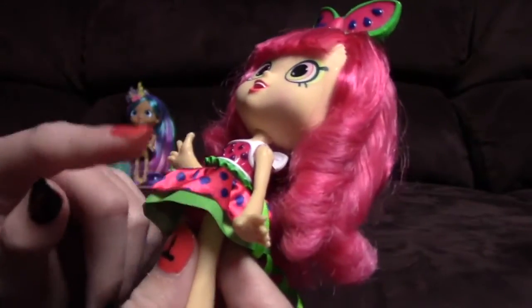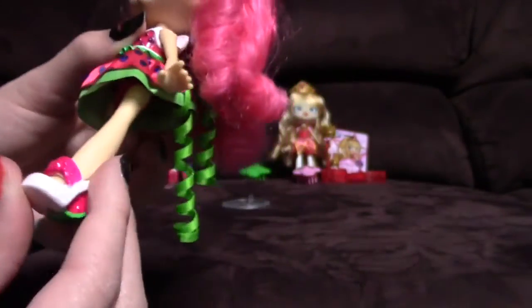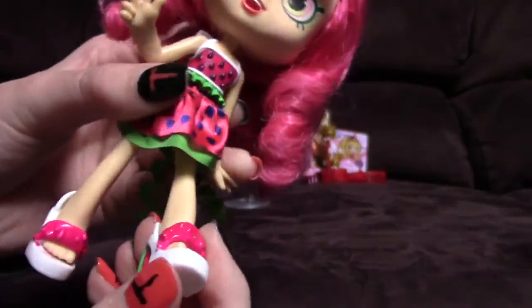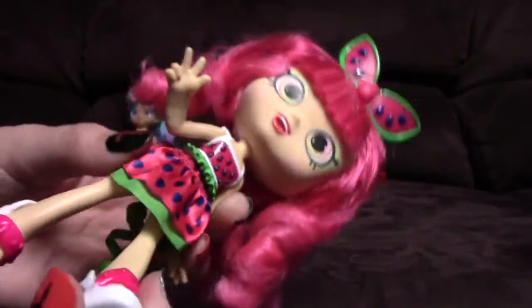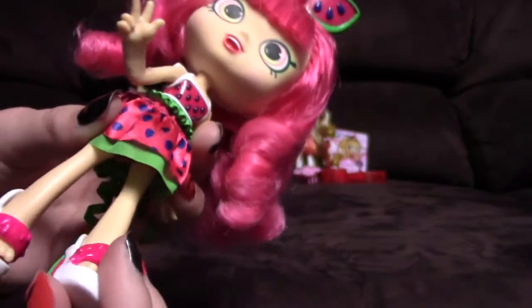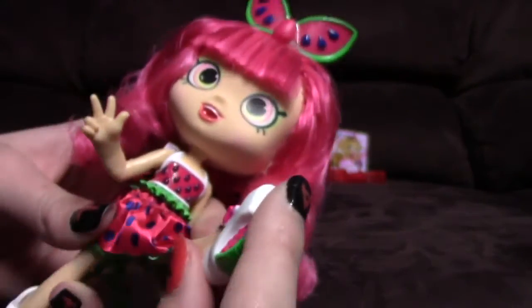Then she has a little skirt that is a full-blown watermelon that got cut in half. Her shoes are little seeds. And they're little white strap shoes. Oh, look at her heels. And they're little watermelon slices for the heels. Yeah, doing the splits.